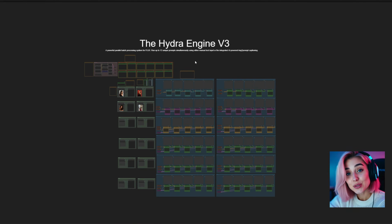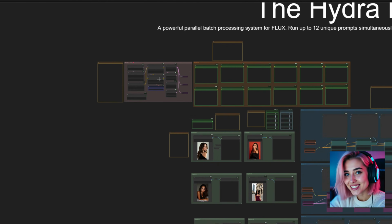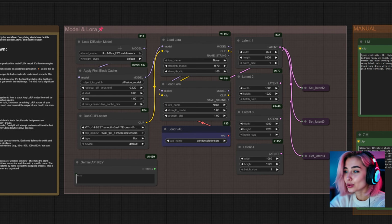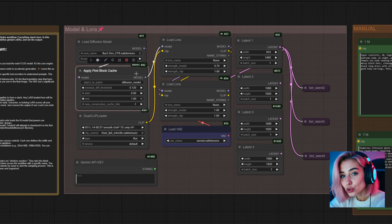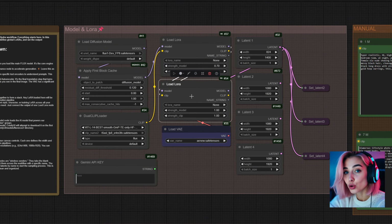All right, let's take a look under the hood. This is the Hydra Engine V3. And it all begins here, in the Model and LoRA group. This is your standard setup. You load your Flux model, and you can stack any LoRAs you want to use right here. It works perfectly with all your character or style LoRAs.